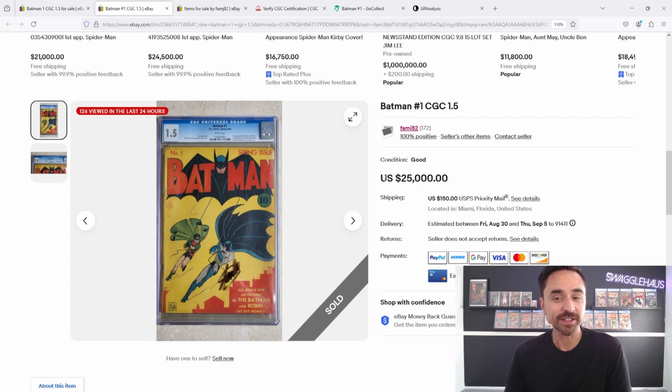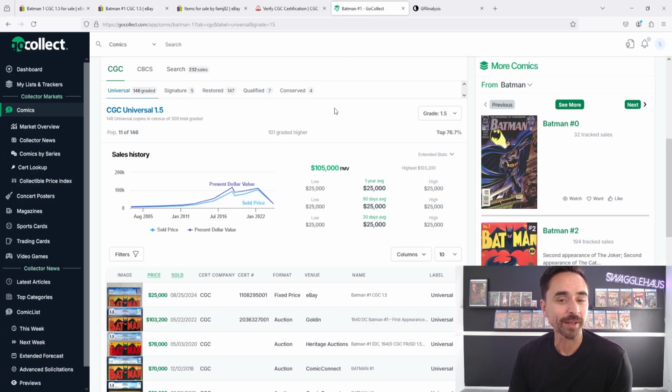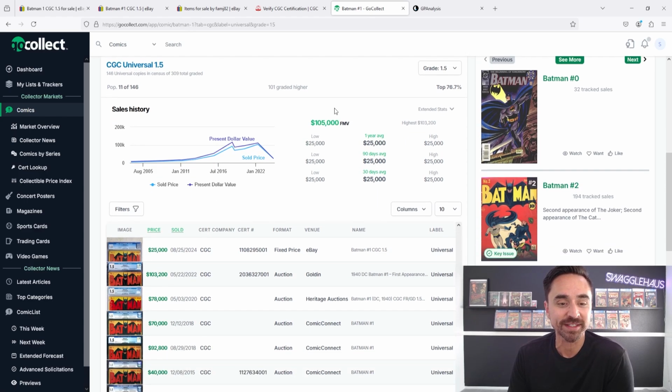And you can see that it sold for the whopping price of $25,000 with $150 shipping. From this account right here, FamJ82, with 172 positive reviews. So very, very strange for someone to list this book for 25 grand. Of course, someone immediately bought it because, based on what I'm kind of inferring here with the video, you can tell that this is a ridiculously low price.